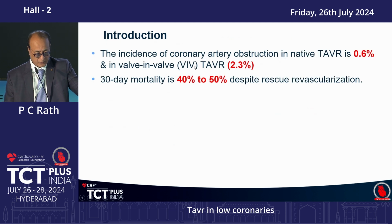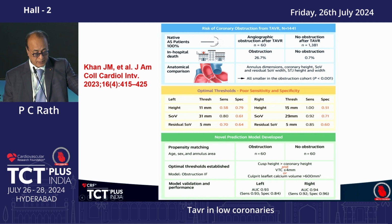It's not uncommon to have coronary artery obstruction. It is very low, 0.6%, in native valves, and in valve-in-valve it's more, 2 to 3%. In case you develop this, then mortality is very high, 40 to 50%, despite rescue revascularization. This is the present.